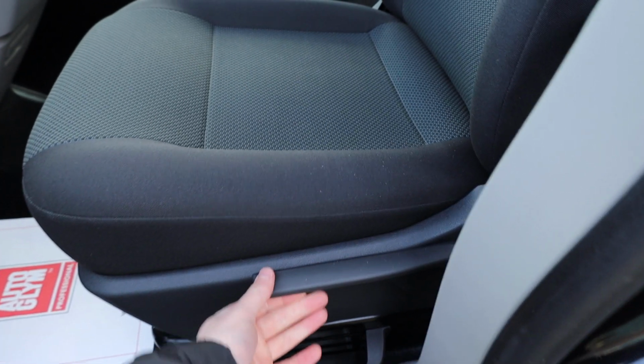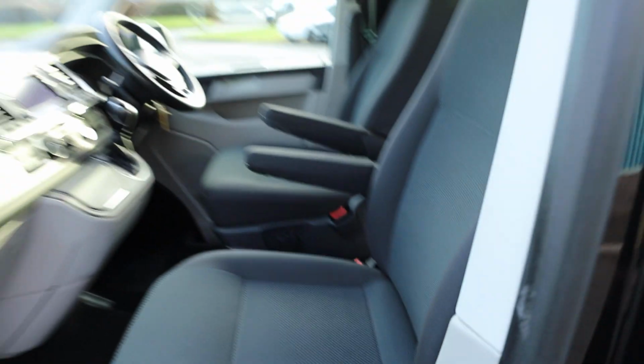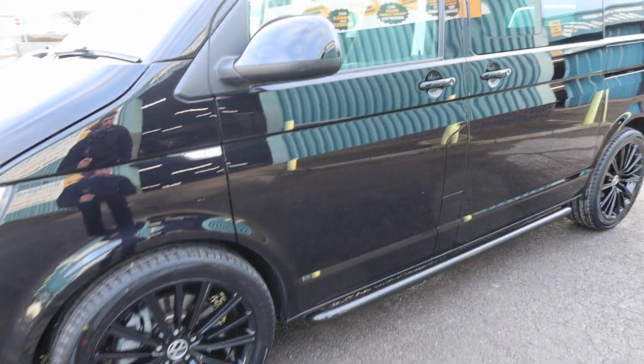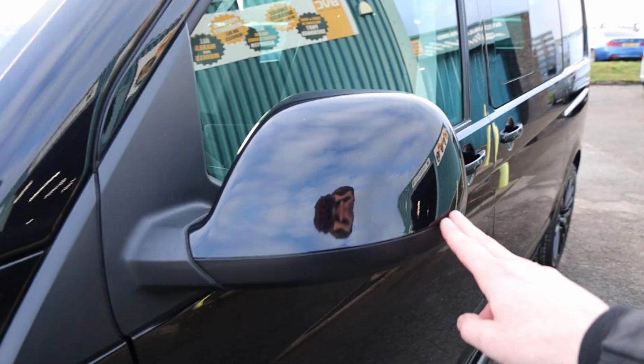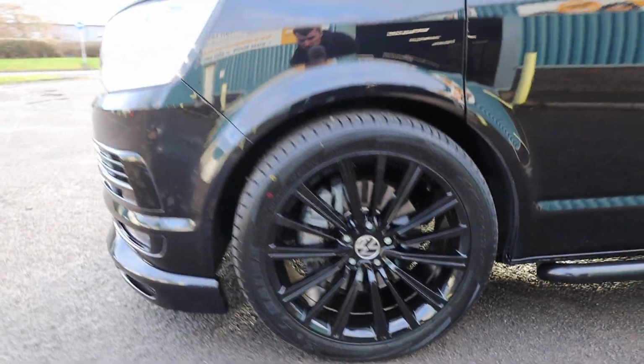You've got height adjustability here, so you can set that to your desired height, and you've got backrest adjustability as well. So much more adjustability than if you were to just have the double seat. But having a really good look here, I'm trying to be as critical as possible, having a look at the paintwork. No issues there with the wing mirror. Looking at the alloys, they're all absolutely brand new with brand new tyres.